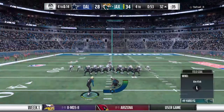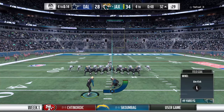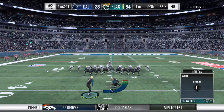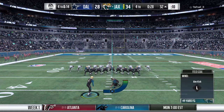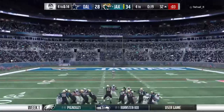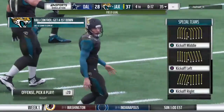So on 4th down, out trots the kicker in a big spot here. This to make it a two-score game. His kick is absolutely perfect. And that will make this a 9-point lead.